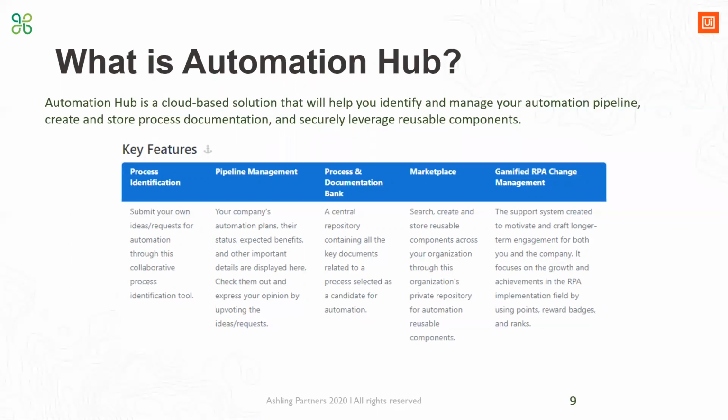As you can see here in this image around the key features, they break it down into five key categories that Automation Hub assists with. The first is around process identification. The next is after getting those processes and having some key details around them, then you're able to manage and prioritize those processes through pipeline management. Automation Hub also assists with process documentation and making an initial assessment of processes easy.